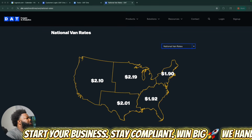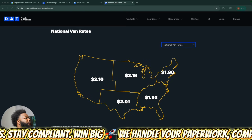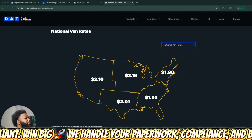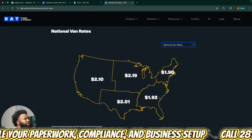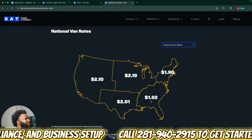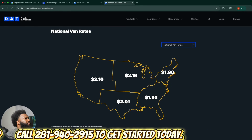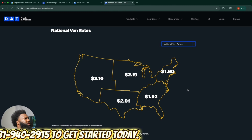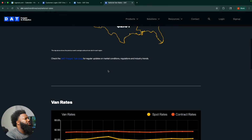All right, guys, first, before hopping into the lane searches, we're going to do a small spot market update. This is the national van rates over the past week. Looks like we're kind of trending upward or right around the same. It looks like Southeast has gone down a little bit. South Central is 201. Midwest at 220, holding strong as the highest. And surprisingly, we got the West Coast looking pretty strong.